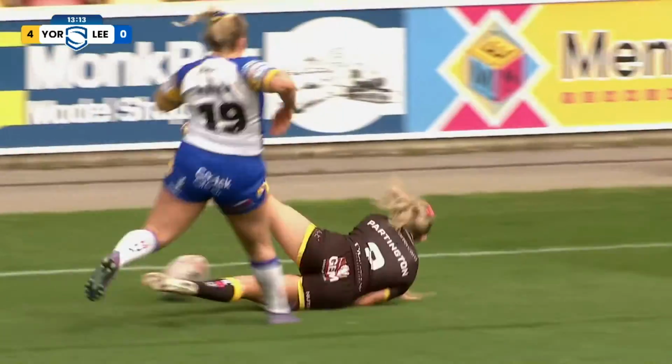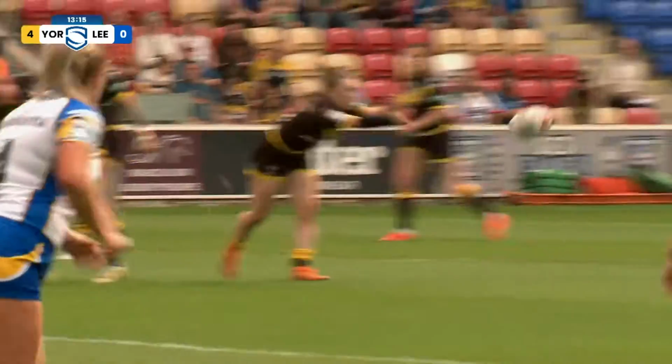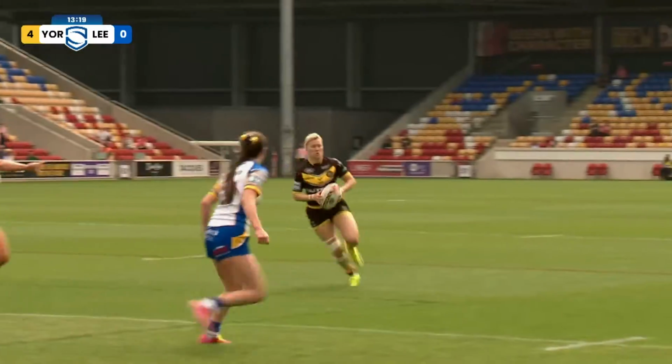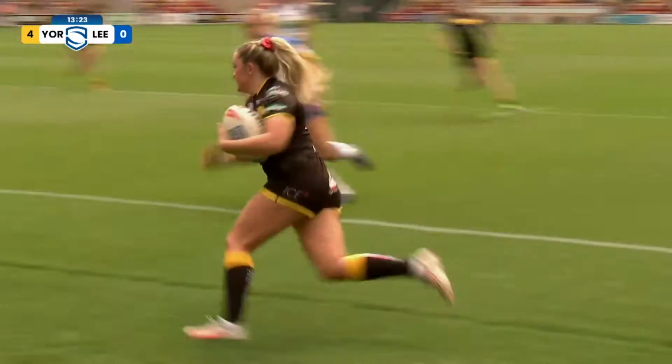Look, Ebony Partington, she's probably one of the best signings that York have made, and she's probably one of the biggest prospects of this Women's Super League. She's absolutely phenomenal. And I think this edge of the field is going to be something to watch with her all season.